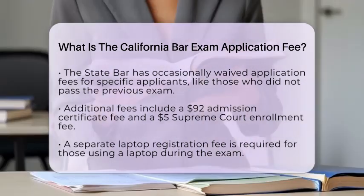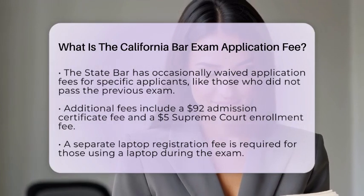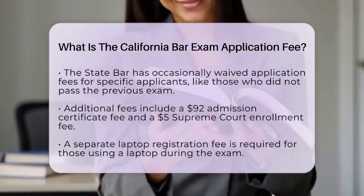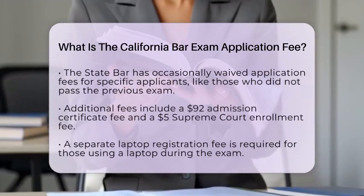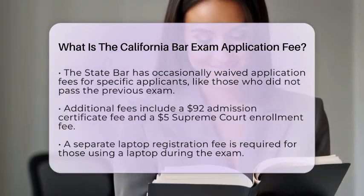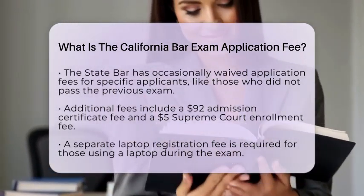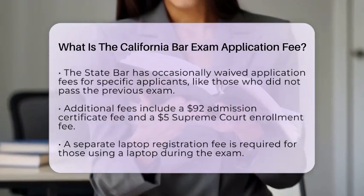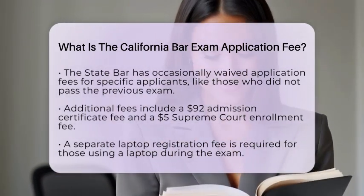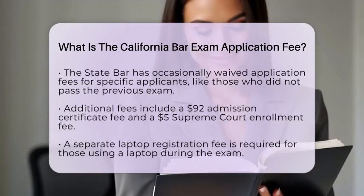To sit for the exam, you must register as a bar exam applicant and submit your application. Meeting the filing deadlines is essential to avoid late fees and additional costs. For the July exam, the typical filing deadlines are as follows. The timely deadline is April 1st. The first late deadline is from April 1st to April 30th with a $50 late fee, and the final deadline is from April 30th to June 1st with a $250 late fee.